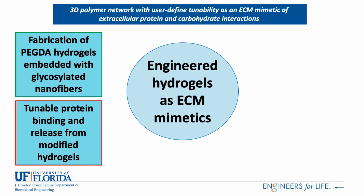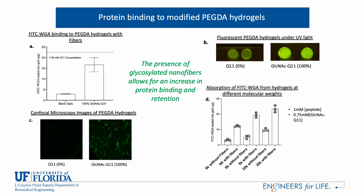I then want to show that the amount of protein bound into the gels can be tunable. I first showed that the 100% GlcNAc-Q11 gel shows much more protein bound compared to blank gels, or gels without the glycosylated variant.